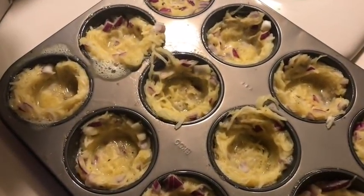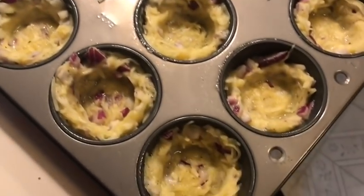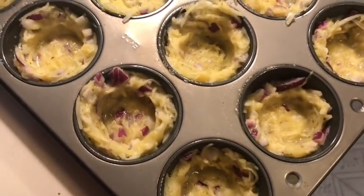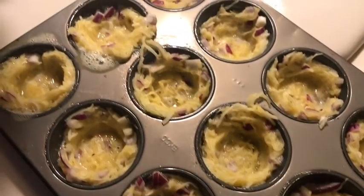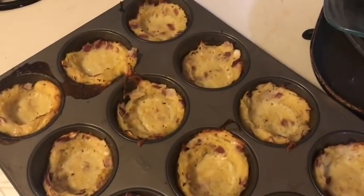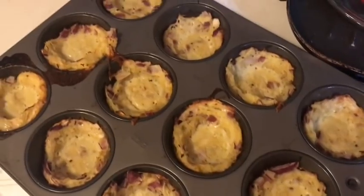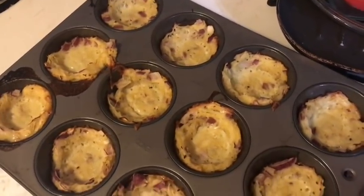Okay, so here are the spaghetti squash cups, and we're gonna bake these at 425 for 20 minutes. Okay, here's our baked egg cups. These are the spaghetti squash egg cups. Now we need to add the egg. So I'm gonna crack an egg into each one of these.